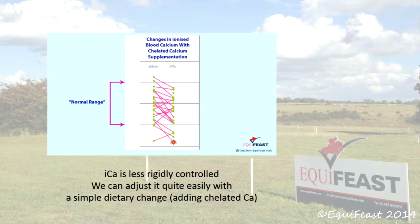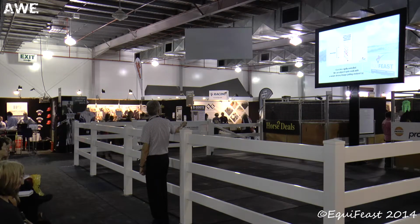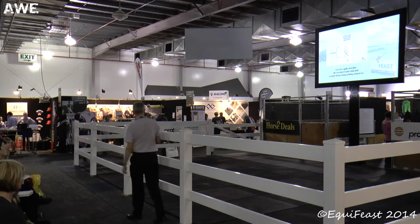Ionized blood calcium, those of you that saw the magnesium thing yesterday, you'll see, that looks pretty similar in a way, in that we've got a whole range. So we've got horses above the normal range, we've got horses below the normal range. When we put them on our supplement, some go up, some go down. In general, they go down. And you may say, oh wow, this is awful, isn't it? Look how many sick horses there are. Look at these. We've got 1, 2, 3, 4, 5. I've got 6 horses there that technically don't have enough ionized calcium in their systems. Is that important?